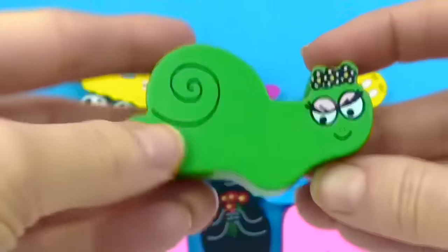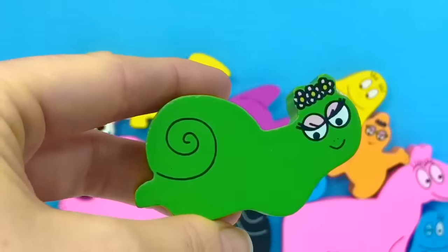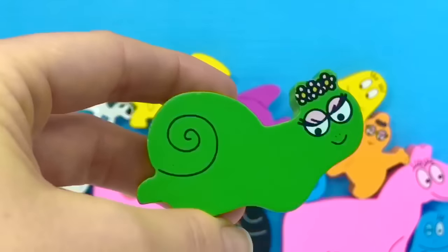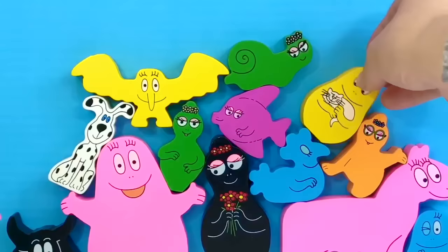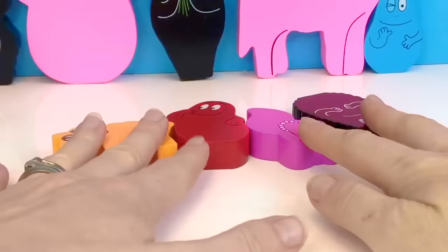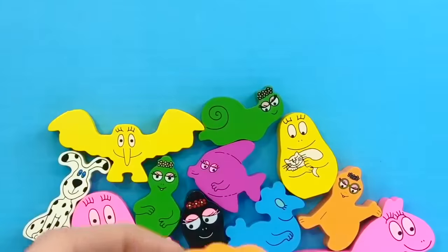Now it's time to stack our green snail. We get many snails in our yard in springtime. Do you remember when we had all of those snails in the Ninky Nonk train? That was a fun video. We only have 4 pieces left to stack. We're almost finished.